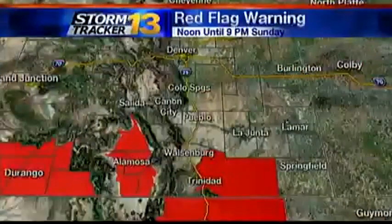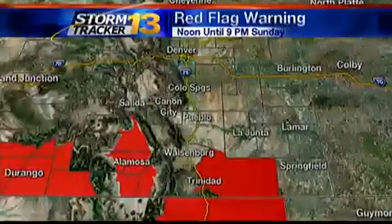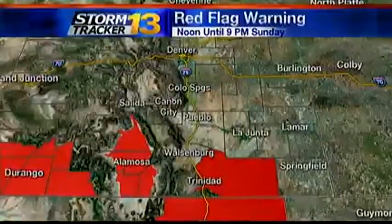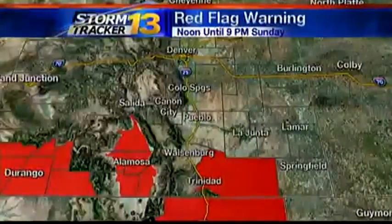Not the case this weekend. Instead, we're seeing some showers and storms. And tomorrow, we're going to see some wind and dry conditions. That means a red flag warning is in effect for the San Luis Valley and also for eastern Las Animas County from noon until 9 o'clock on Sunday. Well, the complete details in that forecast coming up next.